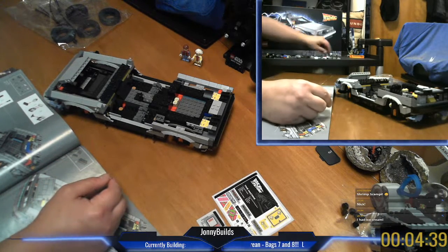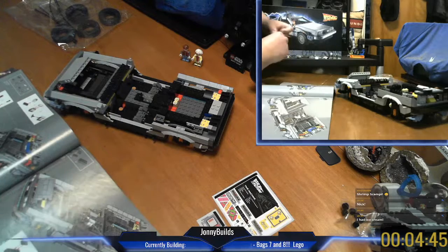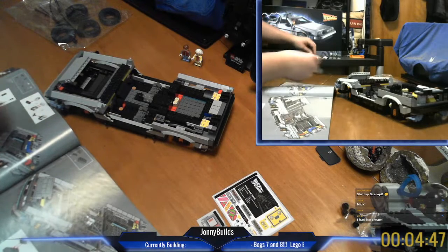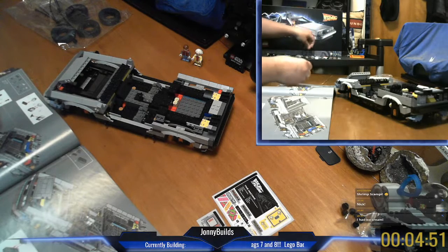I get to do a gear shift. That is cool. I like all these details that they have me do for this. And in fact, it even has a gear shift lever in there. Hold on, I'll show you really quickly once I get it together.